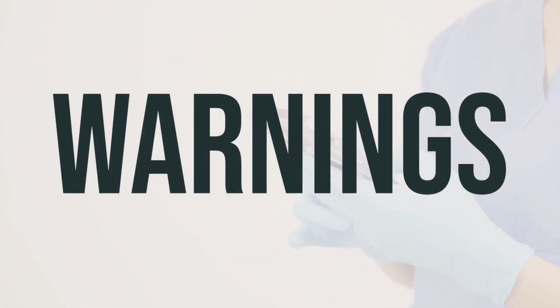Trastuzumab 600 mg-hyaluronidase-oysk 10,000 units/5 mL subcut solution can have serious effects on the heart, including heart failure. The risk of heart problems is higher if you are also using an anthracycline, such as doxorubicin. If you experience symptoms of heart failure, such as shortness of breath, swollen ankles/feet, unusual tiredness, or sudden weight gain, it's important to inform your doctor immediately.